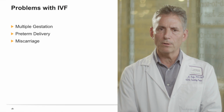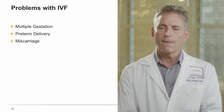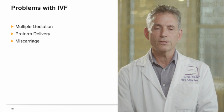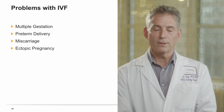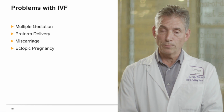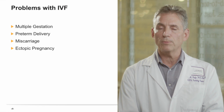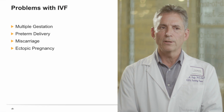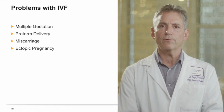Miscarriage is another problem. Most miscarriages are caused by chromosomally abnormal embryos, and by screening embryos, we're able to solve this problem to some great extent. Another problem is ectopic pregnancy. A pregnancy in the fallopian tube as a result of IVF is devastating. When you spend all the time, energy, and money doing IVF to get a pregnancy and then have that outcome, it's not what we should be doing, and there's ways to reduce that risk.